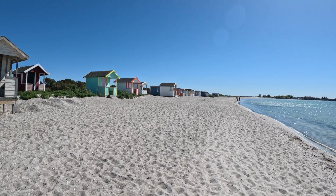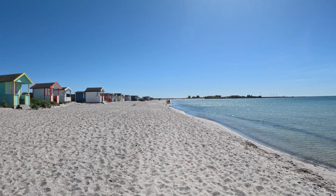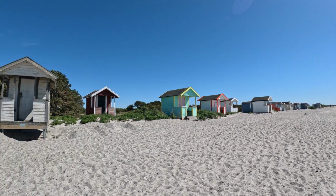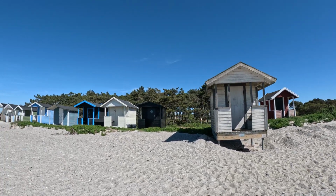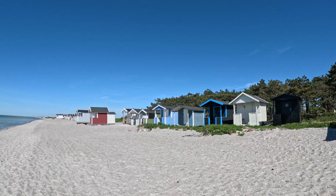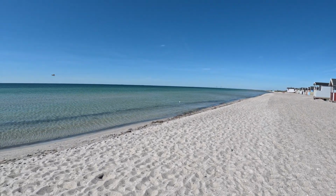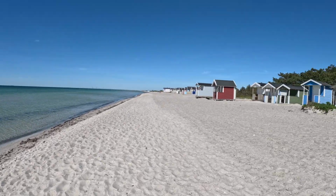Okay, we are at another beach spot in Skanör. More specifically at the Skanör beach wooden houses. These beautiful wooden cabins right on the beach that has pretty nice white sand, and it is the best sea.